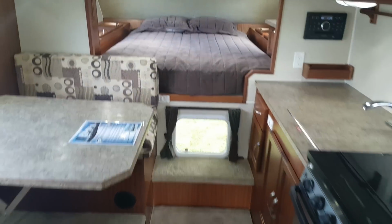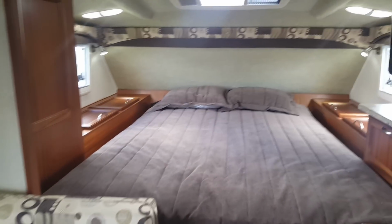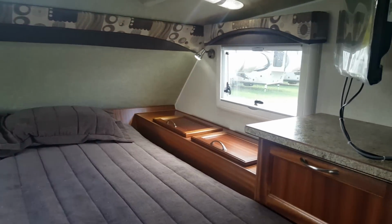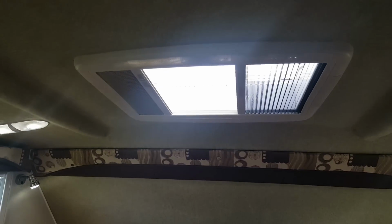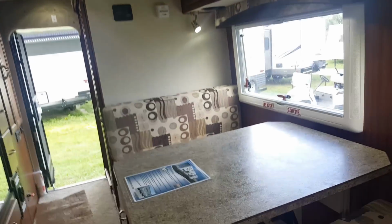We'll start at the front. So the north-south queen bed, and then there is storage cabinets on each side and a window on each side. You can see you got little reading lights on each corner. It's got the thermal pane skylight as well, and with that skylight you can see, I'm just gonna give you a better view here. You can see you got the built-in screen that you can pull right over, and then you've also got the built-in shade that you can pull right over. Or you can open it right back up, and then that skylight will open as well if you just want some airflow.